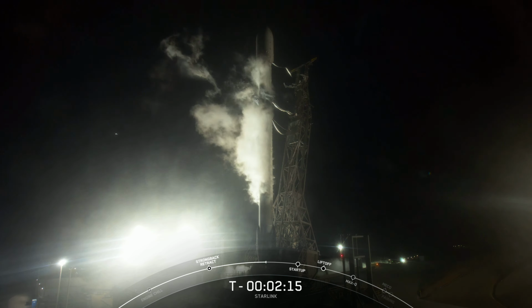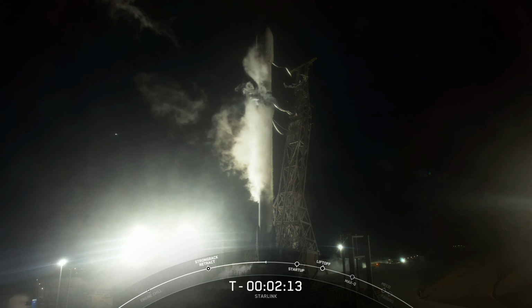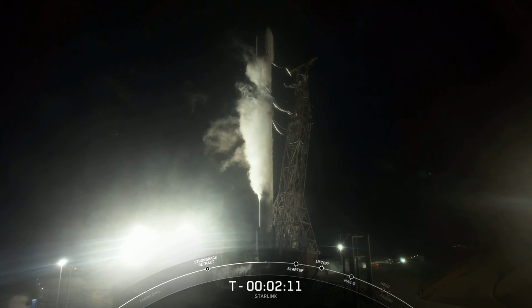And coming up in about 15 seconds, we should hear that LOX loading is complete on the Falcon 9's second stage.